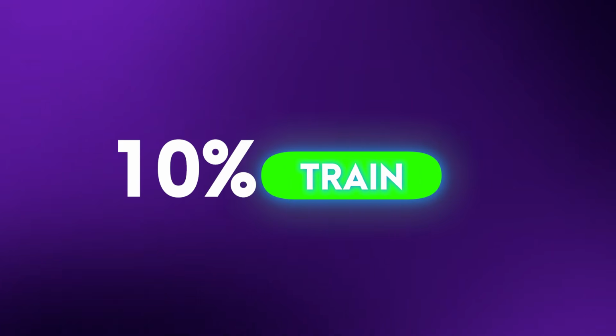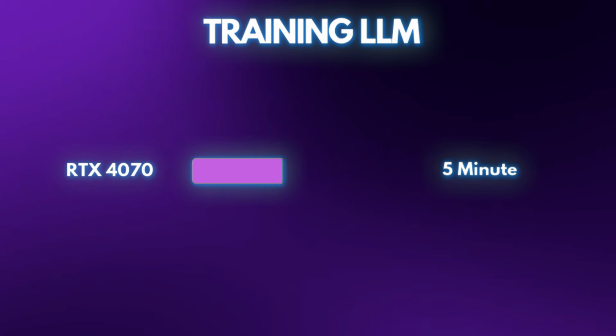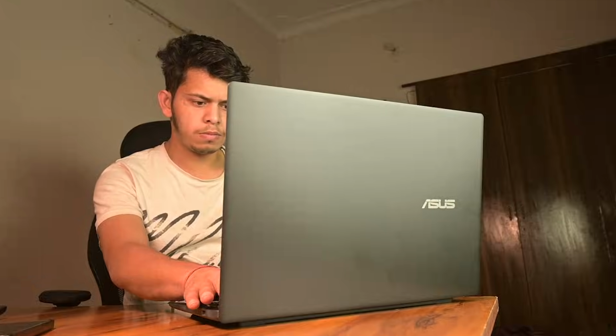A one lakh gaming laptop sits at 0% GPU utilization for the vast majority of your day. It's like buying an expensive sports car just to get stuck in bumper-to-bumper traffic. You paid for the engine, but the roads are limited, which in this case is your data quality. Even when you do hit that train button for the remaining 10% of your time, you don't sit there watching it. You go get a coffee, you read a paper. Whether the model takes 5 minutes on an RTX 4070 or 15 minutes on your budget GPU, your productivity didn't change. So if hardware isn't the bottleneck, what is? It's a legitimacy trap. You buy expensive gear to feel like a real engineer, but the real engineering isn't about raw power, it's about optimization.